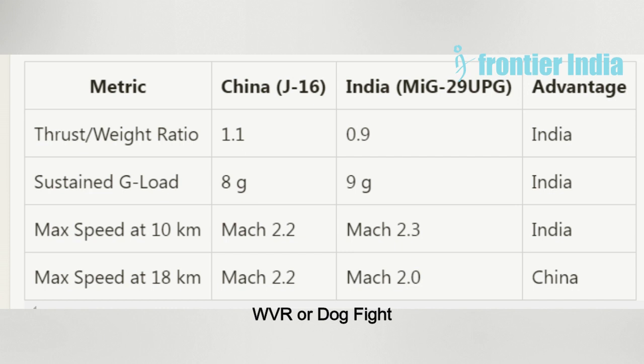In summary, the Chinese J-16 has a numeric edge in BVR and high-altitude regimes. However, the MiG-29 UPG may perform better in low-altitude dogfights. These are only approximate estimations for comparison.